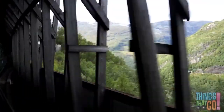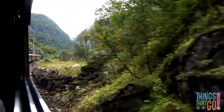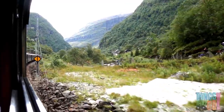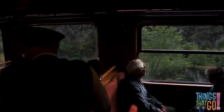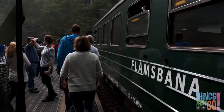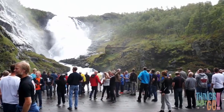Ahead is a tunnel. Is the train going to go into the tunnel? Yes, in it goes. To the right, you can see out of the tunnel to the valley below. Toot toot, as the train is coming out of the tunnel. There goes the conductor, checking the tickets. Looks like we have a quick stop. What a pretty waterfall.